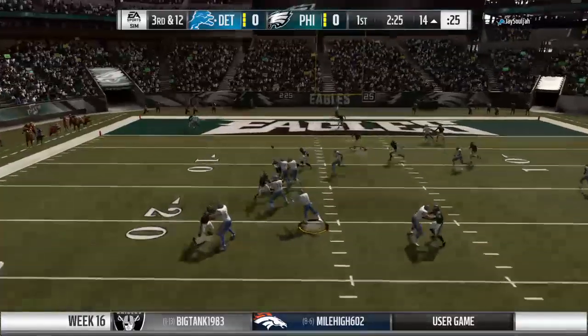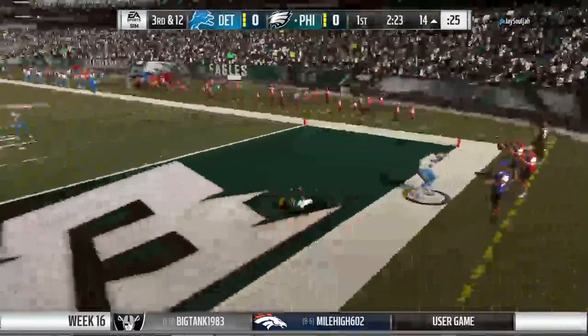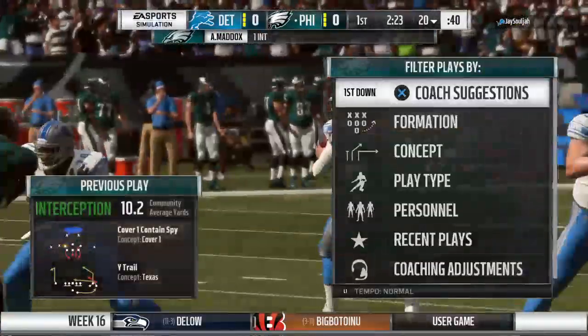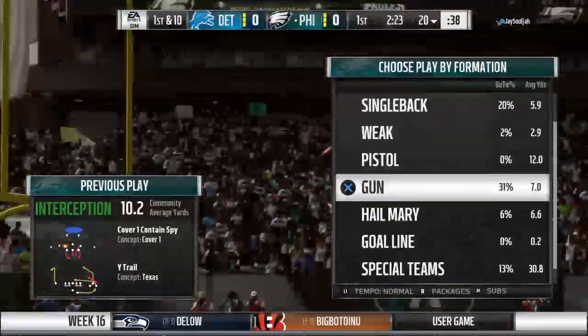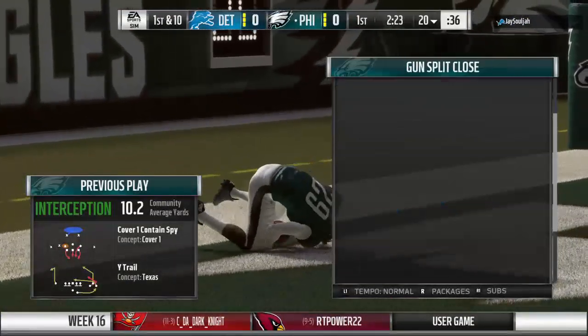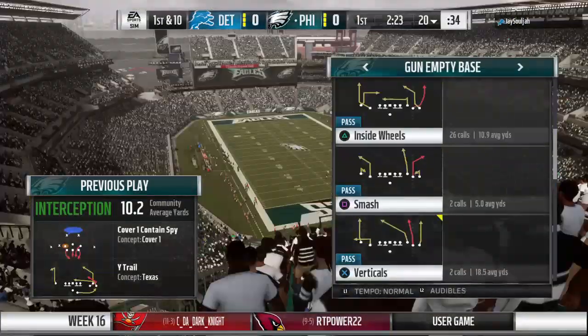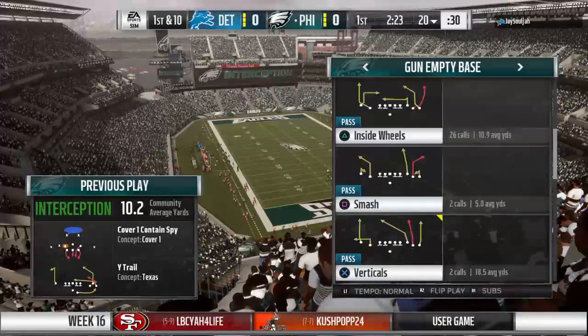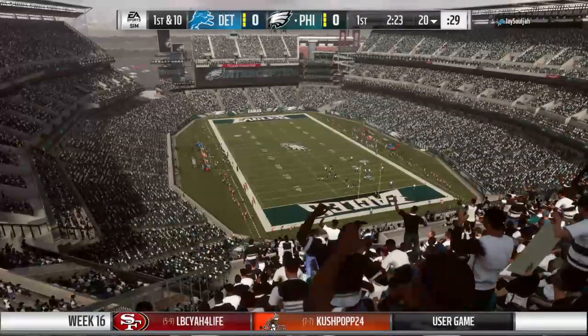Operating from the gun, Stafford. And it'll be intercepted. Picked up by Avonte Maddox. Certainly not how they envisioned ending their opening drive here in the first quarter. Too many ones in this play. First quarter, first drive, first interception thrown. And that last one, that hurts.